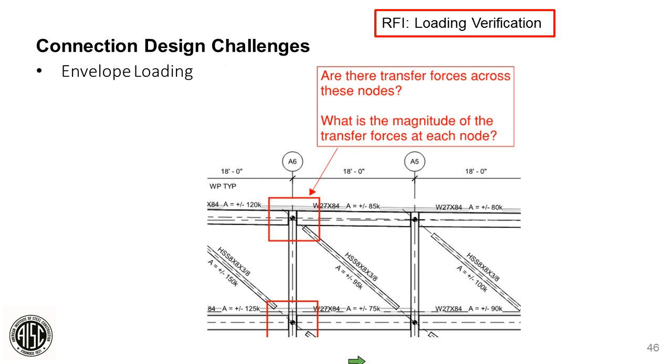So here's just a sample RFI that we would send when trying to gain clarification on the envelope loading to really see if there really are through forces at this node.